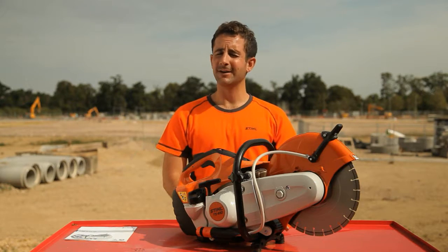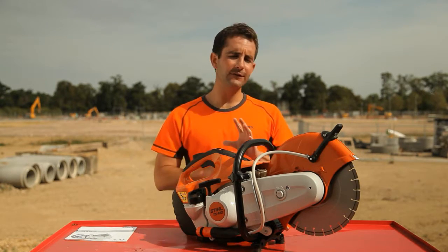In this section, we're going to look at pre-user checks. Before you do any of your checks, if the machine's handed over by a hire company, always make sure that they do the correct handover procedure. So they talk you through the saw, the ins and outs, and what to check for. In conjunction with that, we recommend to read through the manual.